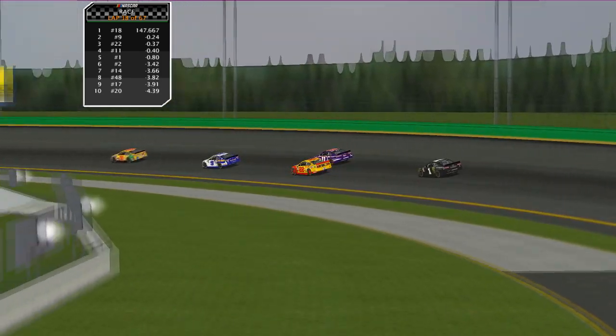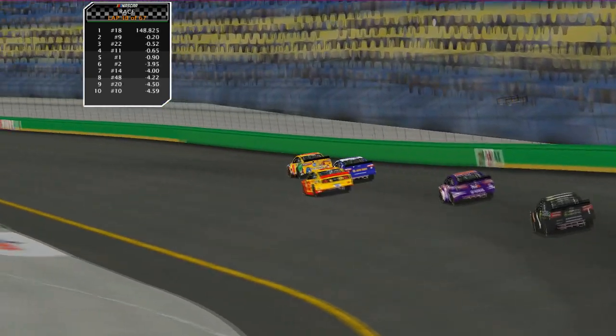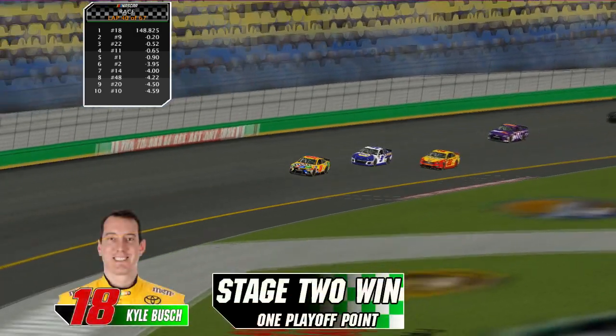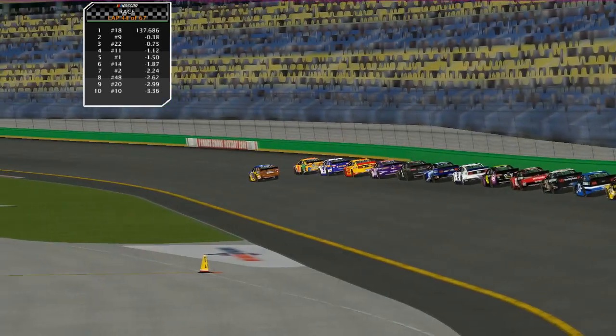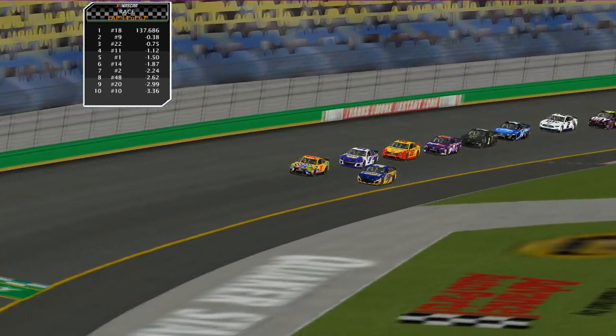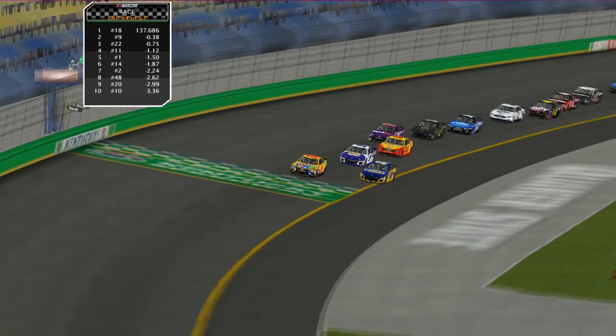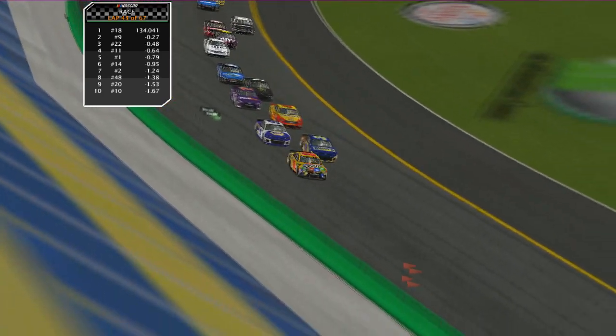Denny Hamlin, Joey Logano racing right here. Logano manages to hang in there and get clear, and he would look on Chase Elliott coming to the stage end, but it would be all Kyle Busch for the stage win. He takes a playoff point there. And nobody came to pit road.